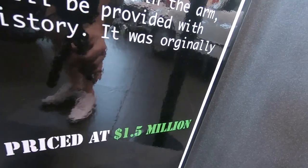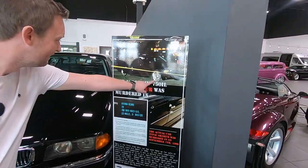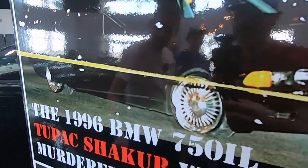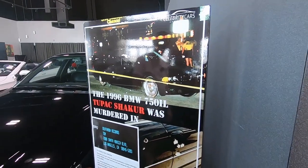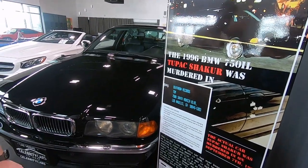You know, it is for sale. Price went up. It's 1.7 million on the website. A lot of history with this car. Look at the shape of the wheels. Well, that picture was taken outside where the Cosmo is now. Look at this. He tried to get away from the shooter, and obviously he hit a few curbs on the way. Wrecked it.